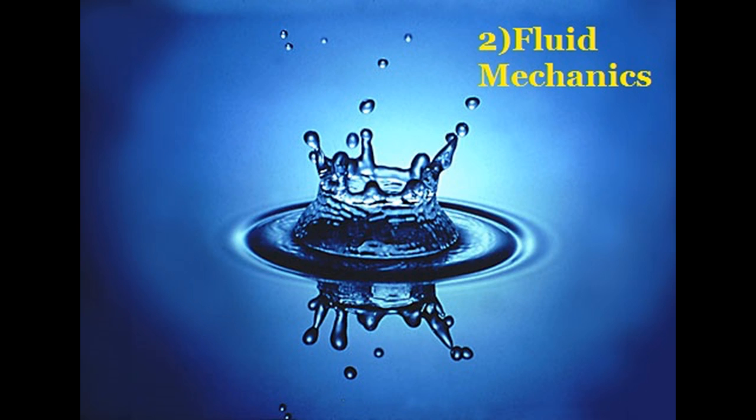Number 2. Fluid mechanics. You need water for daily purposes. Flow of water, whether it is through pipes or open flow, is governed by the branch of physics we call fluid mechanics. The vehicle's aerodynamics is also governed by its laws. It gives you information about whether an object will float or sink in a particular fluid.